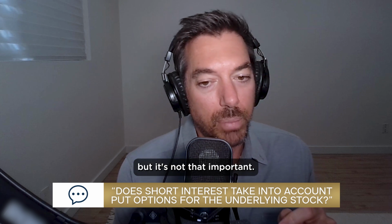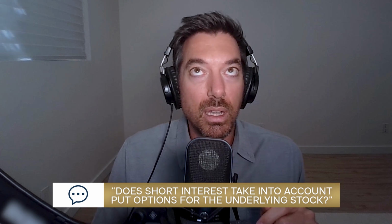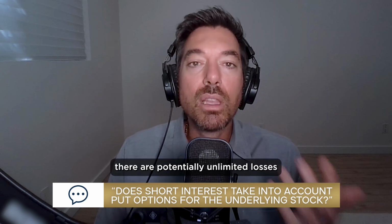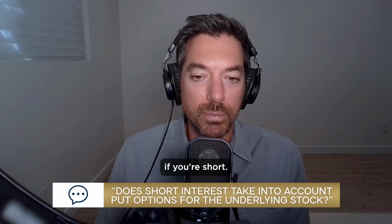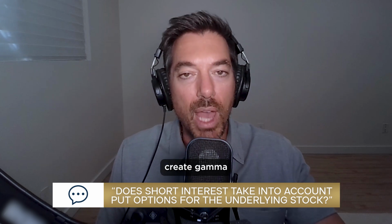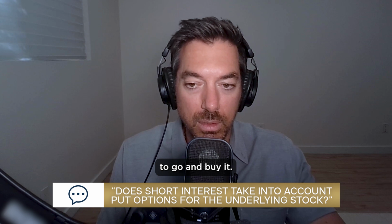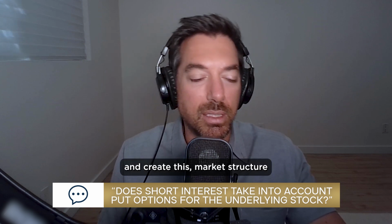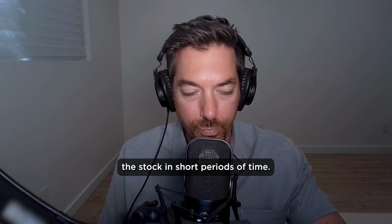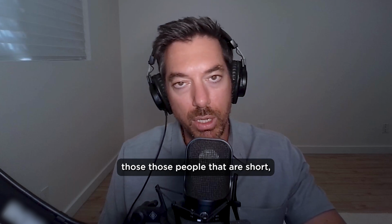It's important, but it's not that important, okay? The reason short interest is important is because if the stock goes up, there are potentially unlimited losses if you're short. And so oftentimes that can create a short squeeze. That's what Roaring Kitty and Wall Street Bets were trying to do: create gamma squeezes on companies that had high short interest to force people to go and buy it, which would force it up and create this market structure that would double, triple, quadruple the stock in short periods of time. And so that's why short interest is important, to see where that dry tinder is of those people that are short that are forced to buy.